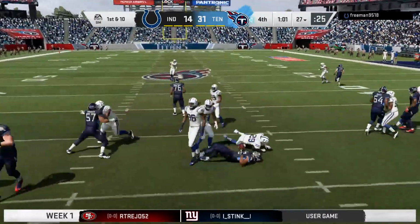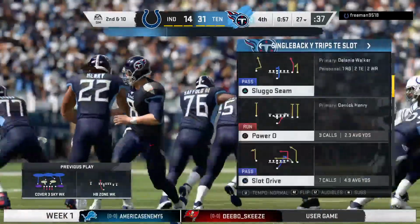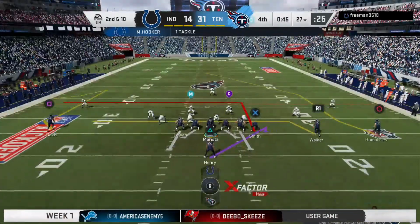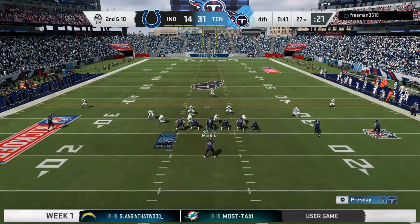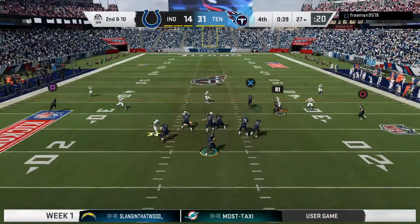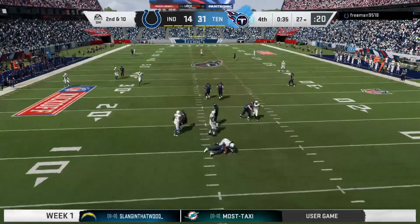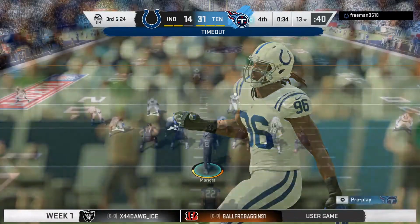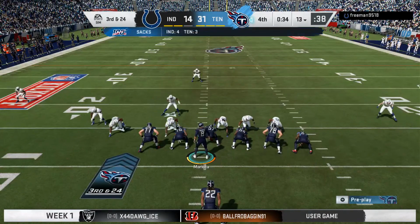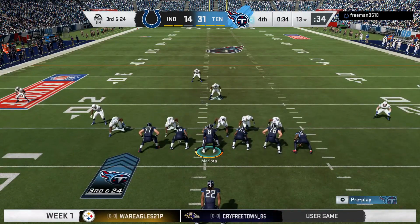A first down carry for Henry. And he's going to be met at the line of scrimmage and taken down. No gain on the play there. Second down. Mariota here to throw. Big loss here as he's taken down. The Colts going to use the first of their timeouts as the clock will stop with 34 seconds to go in the game.